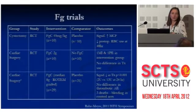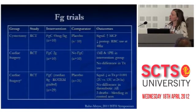far. So what have we got in terms of randomized controlled trials? There's 3 at the moment, 2 that have been published fully, the first 2, and the bottom one is the largest of the 3, and this was presented at the ISTH last summer, where they looked at patients with cardiac surgery, and after cardiac surgery they randomized patients to either fibrinogen concentrate or placebo, and notably the fibrinogen was given on a ROTEM guided basis. So that's one method of actually looking at how to give it.